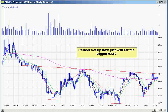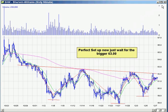Again, you see this perfect W pattern right here with the pullback. You made a shoulder, a head, which is a lower low, and then a shoulder, which is a higher low, and we come right up against this trend line, which is perfect. Everything is very textbook right here. So looking for this trigger, about $63 would be the trigger on this one. This is probably my best bet going into next week, Monday, Tuesday. Whenever this thing triggers, it's going to be a good trade. So I'm happy to bring it to you. I hope you can profit from this one.